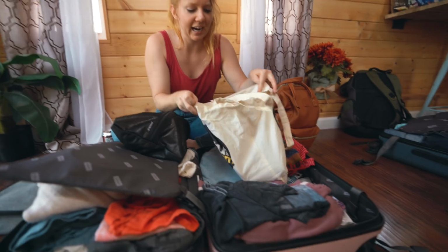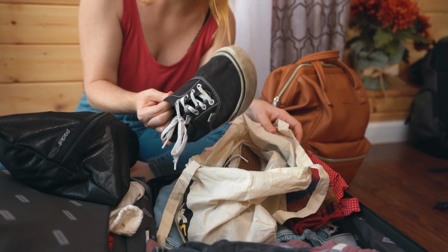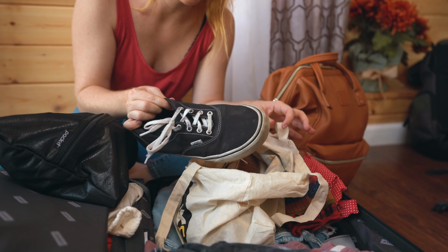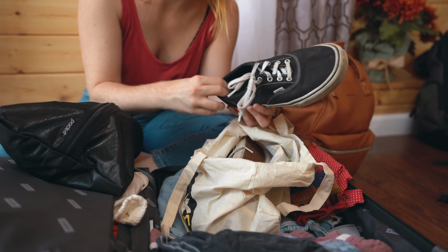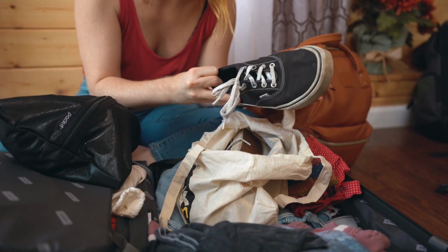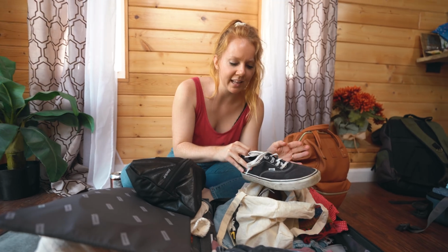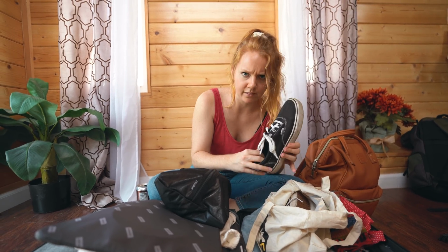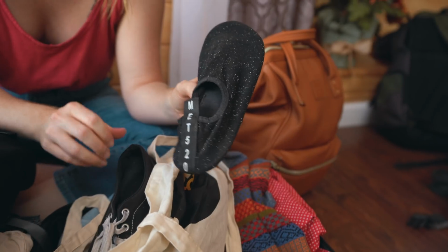And here I have, oh God, I'm scared to touch these, they're so dirty. My Vans. I always have a pair of sneakers. As you guys might notice, I wear them almost every day with skirts, with dresses, with jeans, with shorts. We do a lot of walking. These have held up so well. I used to wear Keds. They do not hold up as well. Vans for life.